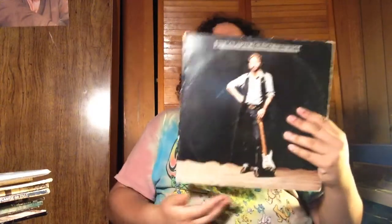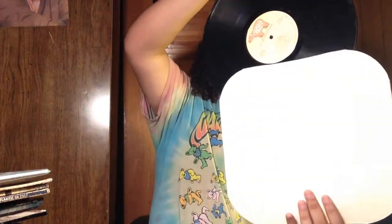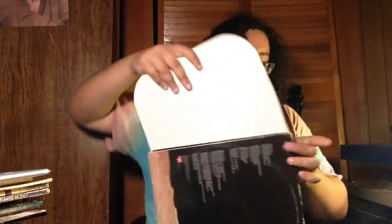This is the final one from the record store from today. Eric Clapton, Just One Night. 2 record set live. Has a pretty good track listing. Not in bad shape either for dollar bin. It could be better, but not bad, because normally stuff I see in the dollar bin is really beat.